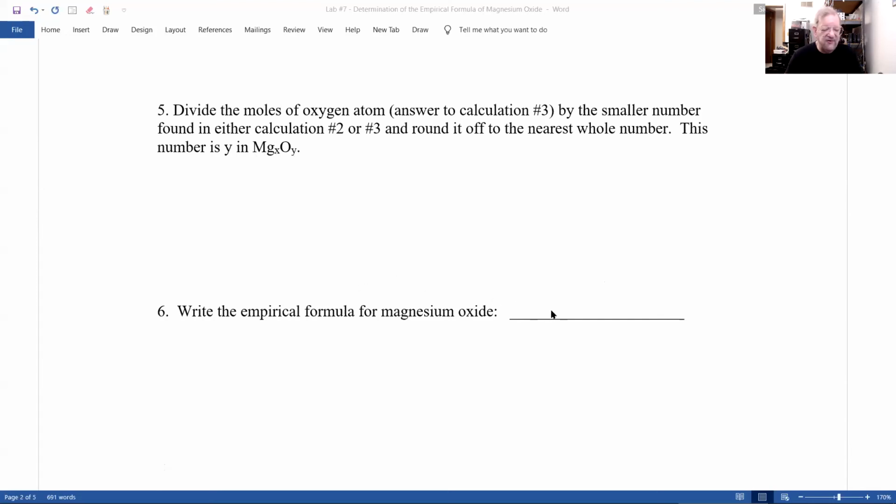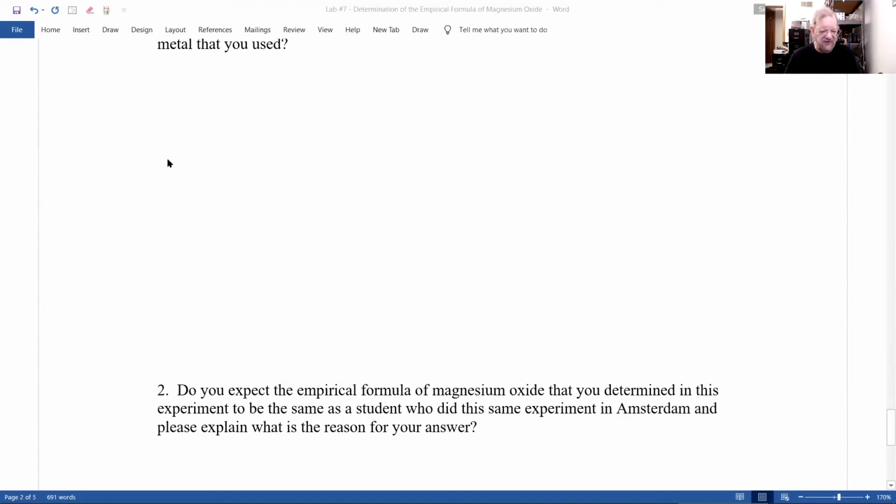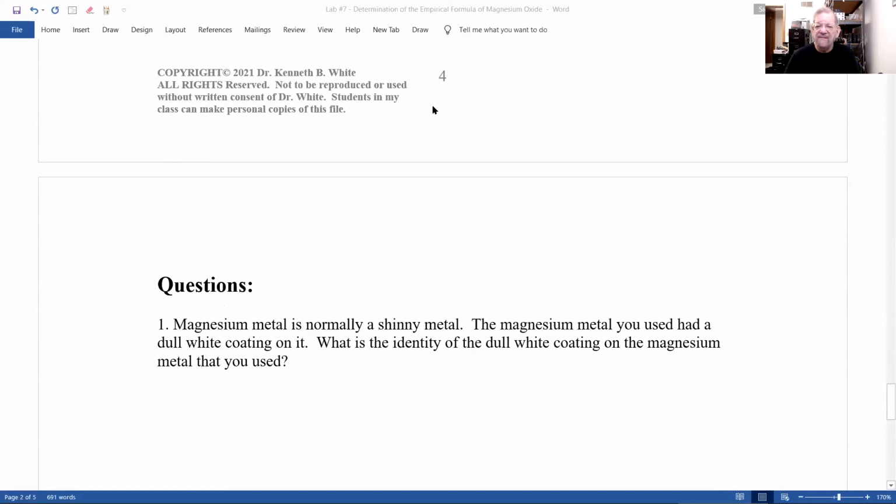And over here, you should write Mg and whatever number you got for X, O, and whatever number you got for Y. And by the way, in real life, this thing works really good. It's amazing how accurate it is. And then I have two questions for you. And with that, I'm done.